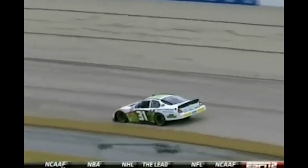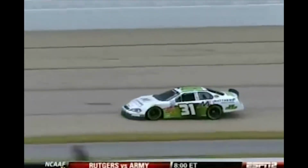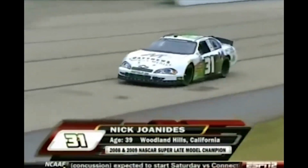We mentioned the fact that we have 4 drivers trying to make their first ever career start. Here is another on that list, the 31 of Nick Joanides. He's a West Coaster. Won, I think, 3 championships this year out at Irwindale. 4 championships. It's kind of a cool name, Joanides. I like the way that sounds.